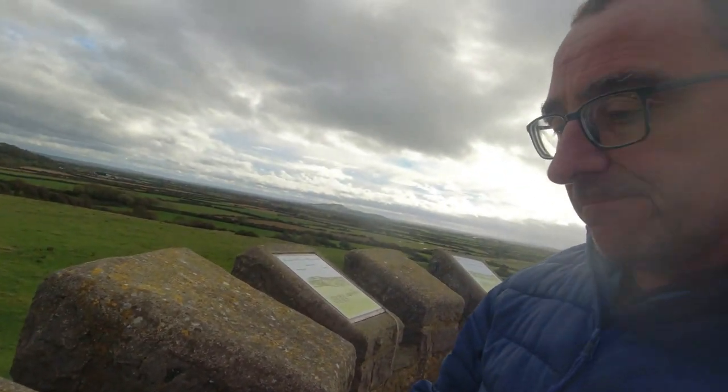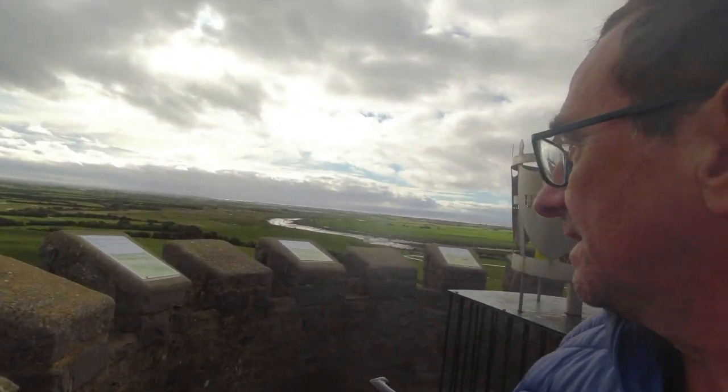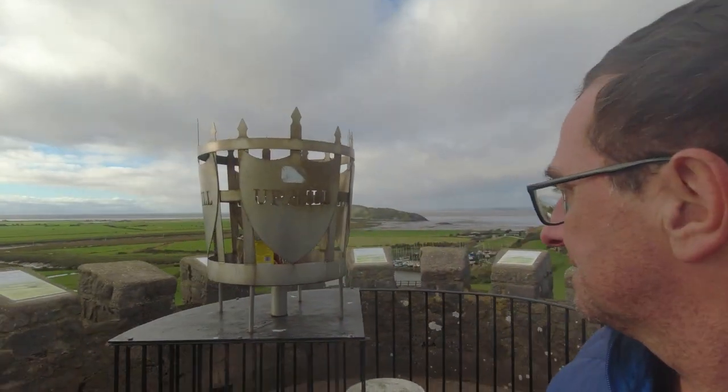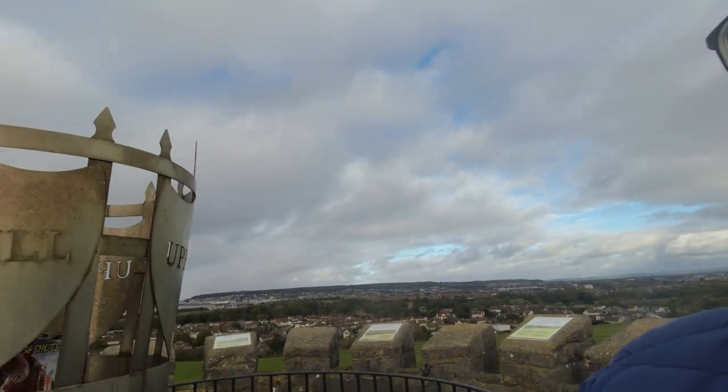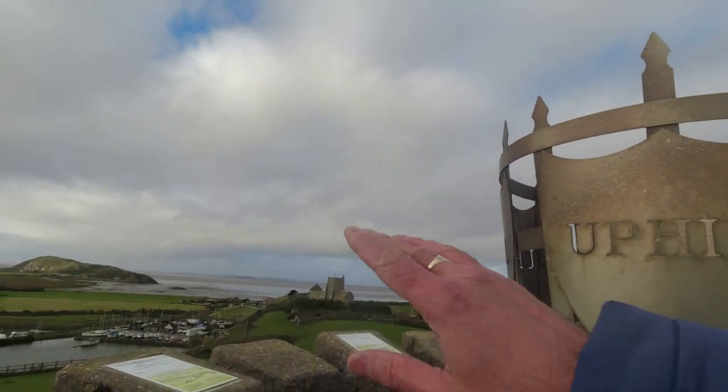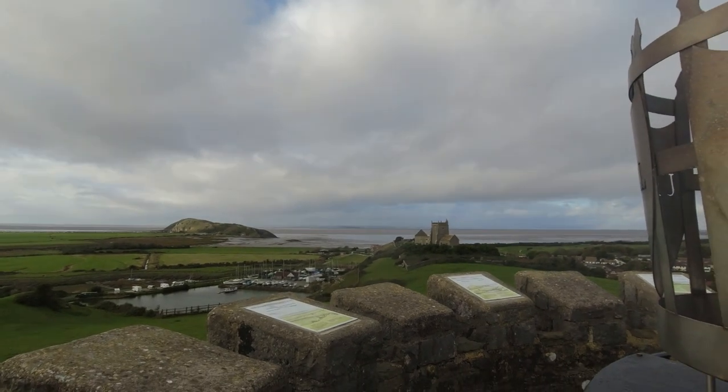Wonderful. So it's really nice that, as I say, you've got these information boards to get your bearings to where you are. And the view's just unbelievable. That's right out to the Bristol Channel there.